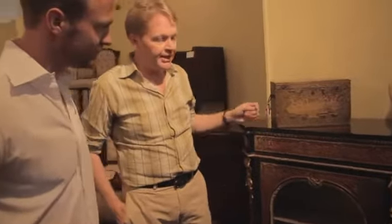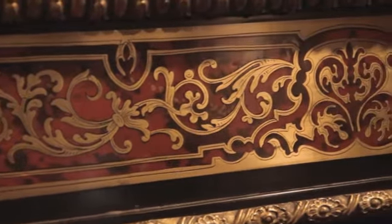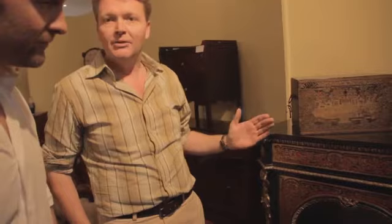This is a bull credenza. As you can see, it's brass inlaid with turtle shell in the background. It's a particularly lovely piece, and I felt the proportion and the line of it was so nice. It's so easy to fit into a home, despite being very flamboyant and over the top. It's still quite restrained and a very useful piece.